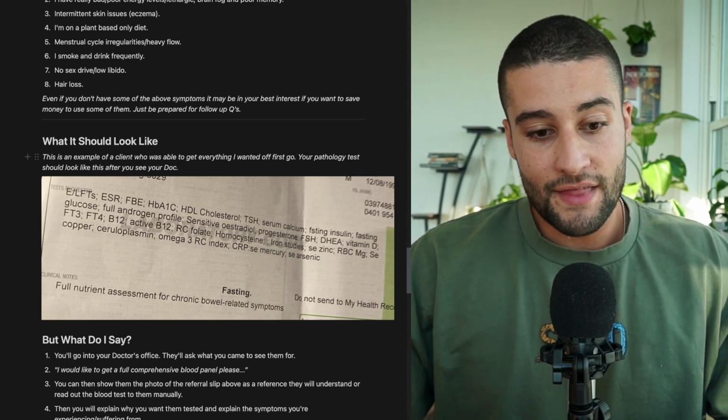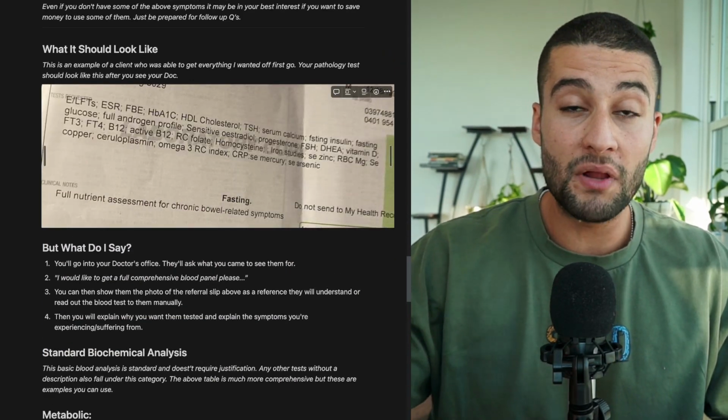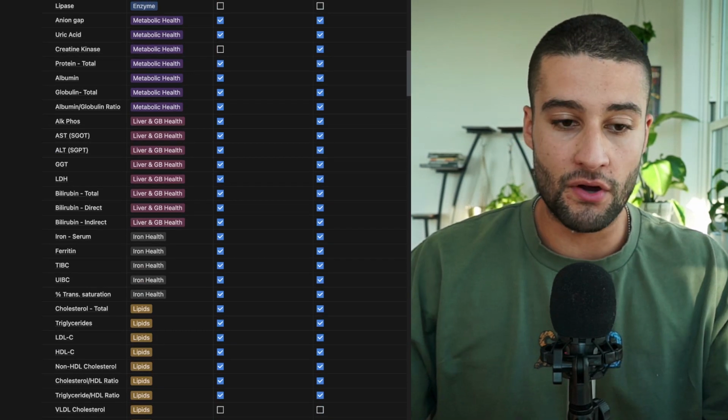So that's a limitation. You're not going to get many if you just go and ask, "Hey doc, can I get a blood test?" You can be more specific and say, "Can I get a full blood panel with thyroid and this and that?" And that will do a little bit of a better job, but you're often going to get resistance from the doctor for a number of reasons.